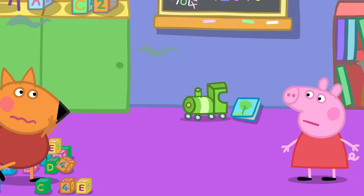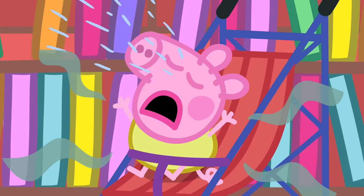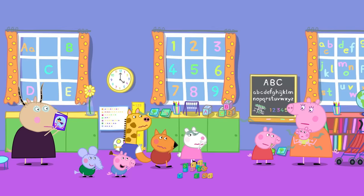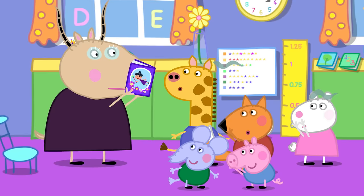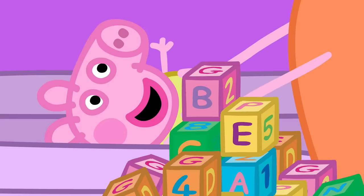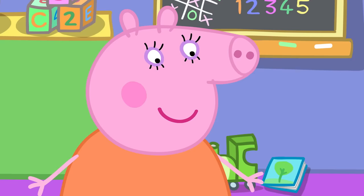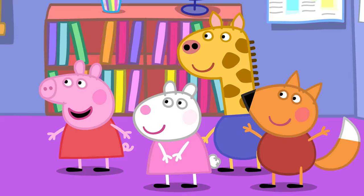Mummy Pig is dropping Peppa off at playgroup. But Mummy Pig is also looking after Baby Alexander. Ooh, my. Mind if I clean up Alexander's smelly nappy before I go, Madam Gazelle? I insist. Oh, can we help clean him up? Please! Okay. Can you pass me the nappy cream from the changing bag and a fresh nappy?